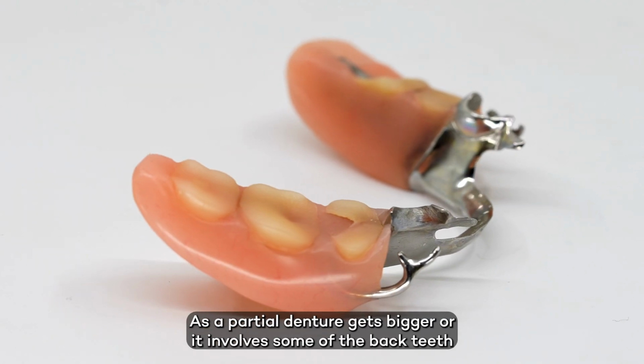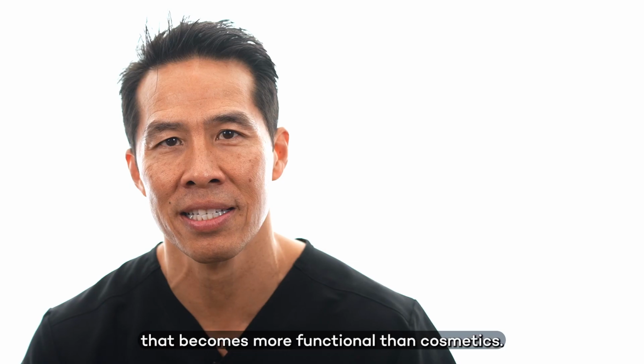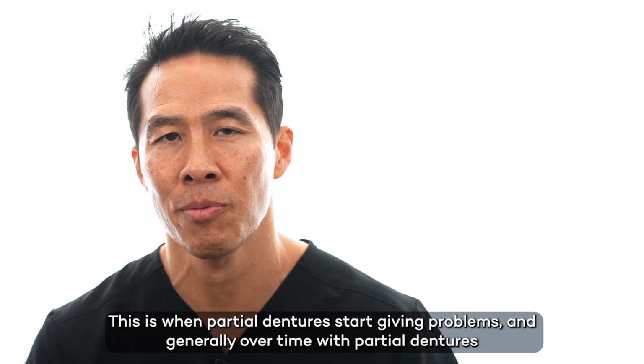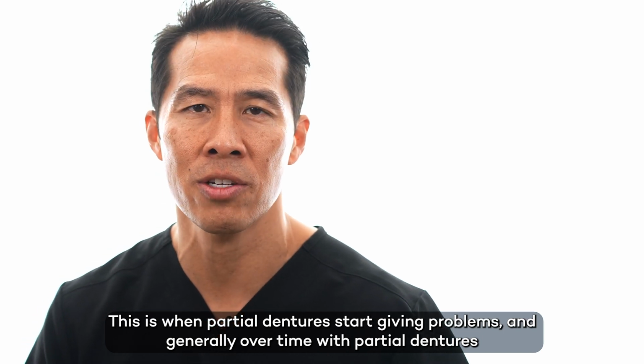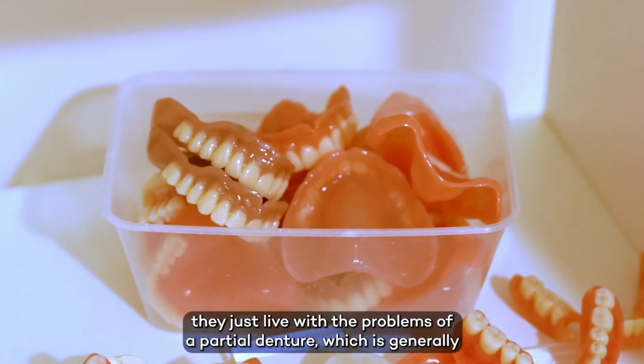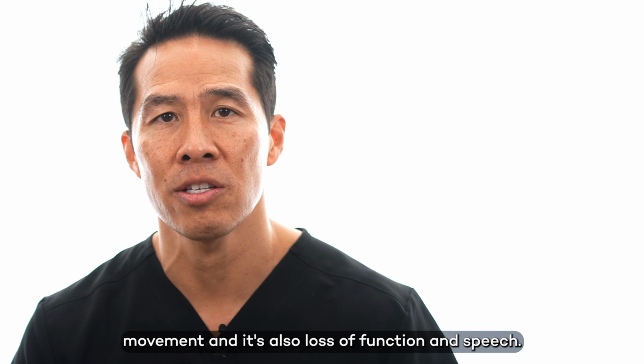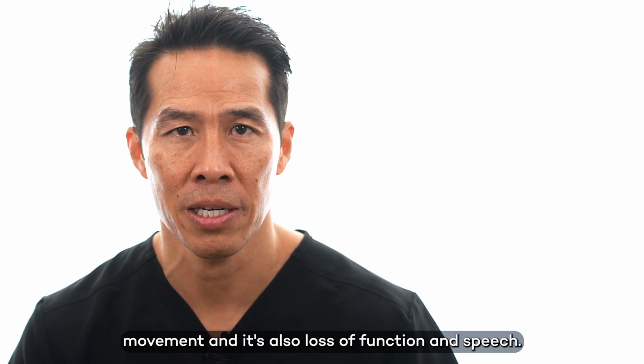As a partial denture gets bigger or it involves some of the back teeth and it becomes more functional than cosmetics, this is when partial dentures start giving problems. And generally over time with partial dentures, patients either end up having a full denture or they just live with the problems of a partial denture, which is generally movement, and it's also loss of function and speech.